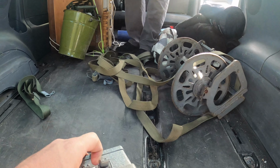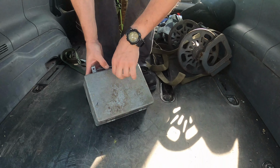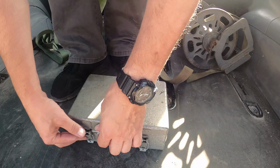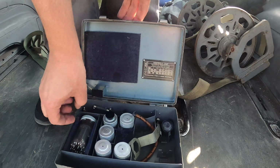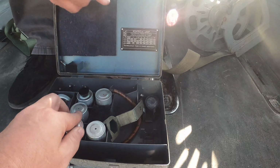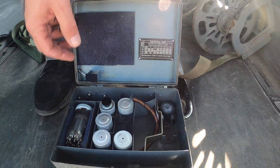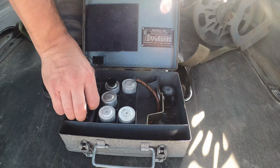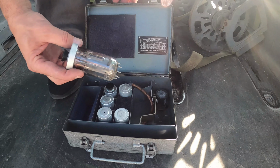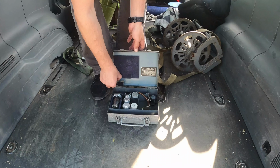I don't exactly know what this is. It was a communications desk. So I guess it would have been like a radio control thing, and here's some lamps and stuff. I don't know what that would be useful for, but it's unique, it's Soviet, and maybe somebody will be interested in that.